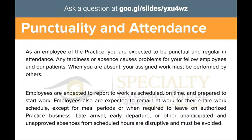Punctuality and attendance. As an employee in a practice, we expect you to be punctual. Tardinesses or absences can cause problems to fellow employees, and we have meetings in the morning for the particular purpose of making sure that we're all on board for what's going to happen every single day. All the doctors at both locations hold those meetings and find it to be very valuable to try to get everybody on board for the day. So it's crucial that you're at those meetings.